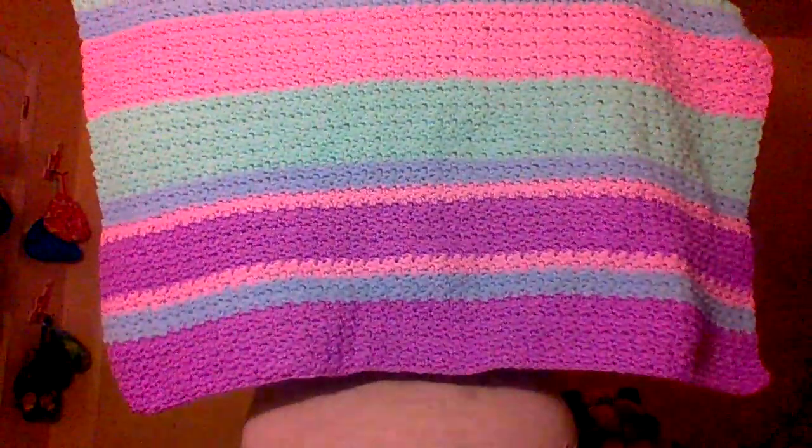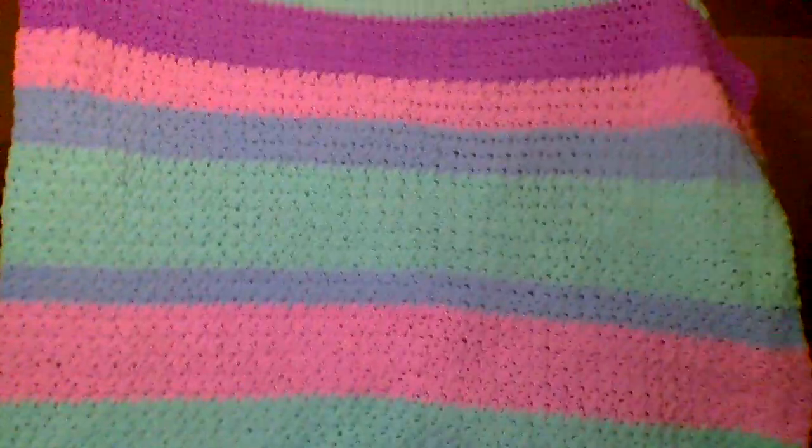And my last finished object is, if you remember, I was making this blanket for myself, but I really got tired of working on it, so I decided to turn it into a baby blanket, and it is this one. So it is finished. I don't think it needs a border. Mom doesn't think it needs a border, so I think it's perfectly okay.